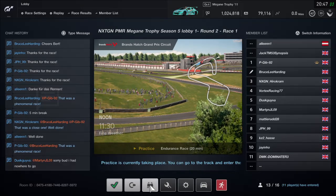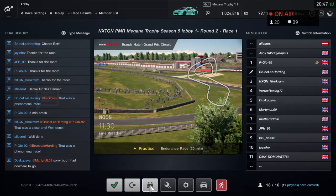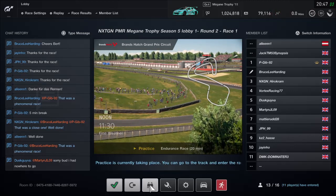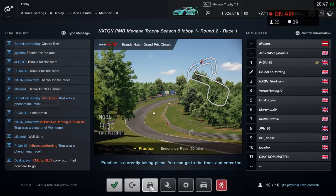And Duskiver just making a comment about the incident we saw with Martin. It was really unfortunate. Martin had already sort of lost the back end of the car at that point. And Duskiver, innocent party and all of that.